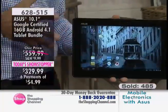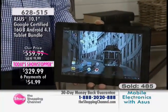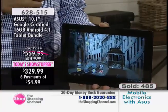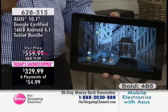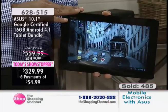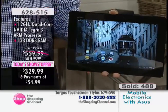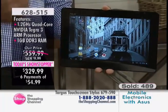Let's just talk about expandability. We kept mentioning quad-core processing, and the reason for that is because you can upgrade a lot of things about a tablet, but you can't upgrade the processor. You can upgrade the memory. This comes with 16 gigs already on board. We're adding another 16 gigs, so you can add a disc just of movies, a disc just of music, a disc just of pictures. On top of that, it has an HDMI port. Other tablets like the iGuys, you're not going to get that expandability.